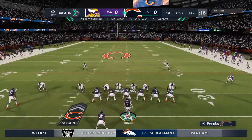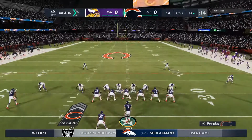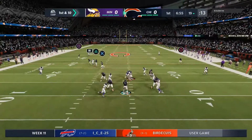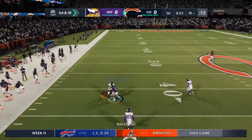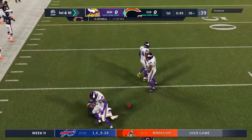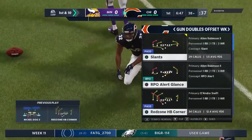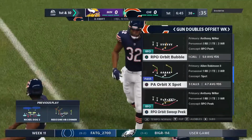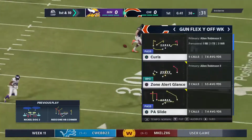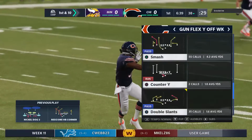So here's a first and 10 now, down inside the 20. They'll come out throwing here to start the drive. They'll find Swift out of the backfield, and he's taken down, but able to slip across the 35. 19 yards right off the bat, and a quick first down. First and 10 at the 38-yard line.